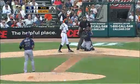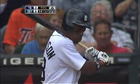2-0 pitch is high. 3 balls, no strikes. And then we got too cool. We had to have paper bags. Oh yeah. Once you reach a certain age. Yeah.